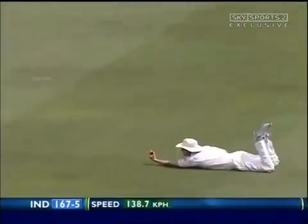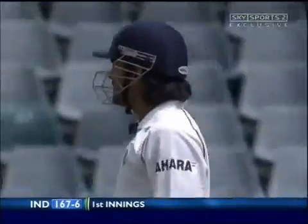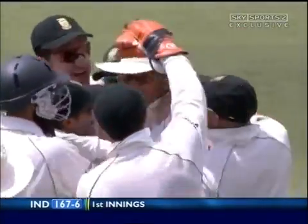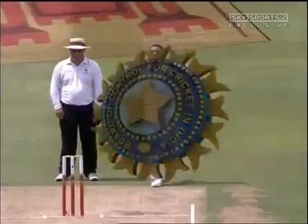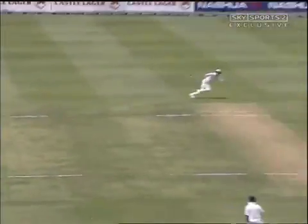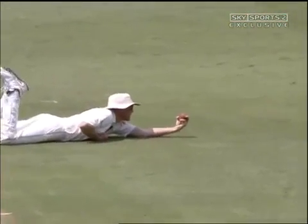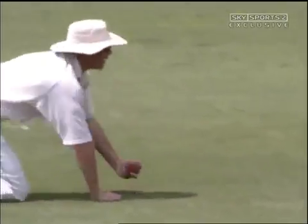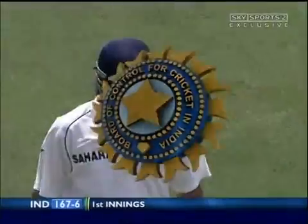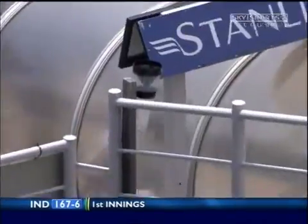Yeah, he's driven it in. What a catch. Shaun Pollock has taken an outstanding catch, and Dhoni's big shot has ended in his demise. It's 167 for 6. Shaun Pollock, he will not take a better catch in his whole life, ever. That is brilliant. Jonty Rhodes would have been extremely happy with that one. Shaun Pollock has taken one with his left hand, not his preferred one. It's just an outstanding catch. Dhoni must be wondering what's happened. He's got to go though. 167 for 6.